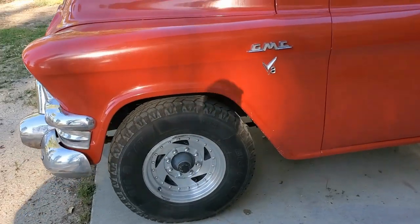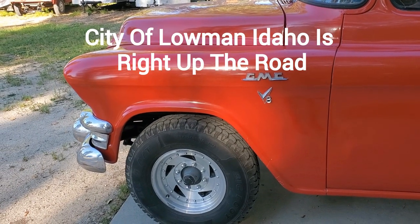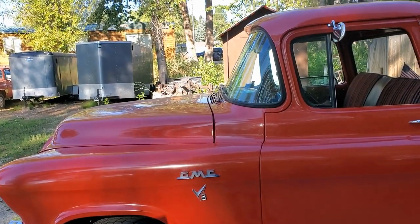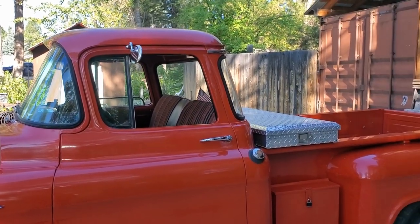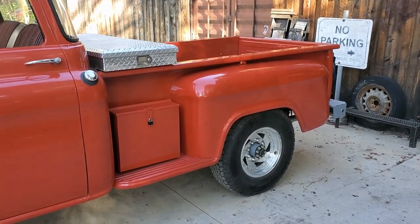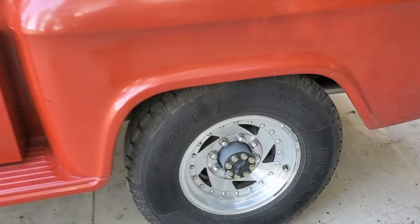It used to be the Lohman mail truck when it was bought new. So it used to run from Lohman to Boise, pick up the mail, go back to Lohman, deliver the mail, and probably do that every 2 or 3 days, I would suppose. You know, no one restores the 3/4 tons. Well, my friend had bought this back in 1984. But they should. He had it way before that, though, I guess.